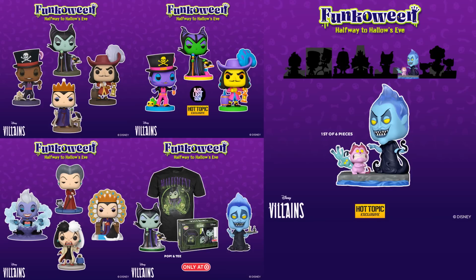To the right here, you see that they're actually going to do a set of Disney villains pops that'll be all together, and the first one they have revealed is actually Hades with Pain and Panic. I think that looks pretty awesome. I could actually see picking that one up. It's a Hot Topic exclusive.